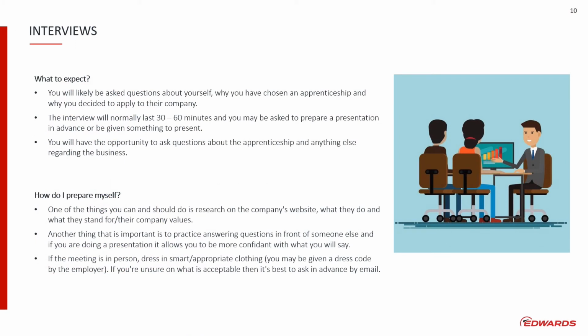What to expect. Your interview will often be the final stage before you're offered a position of employment, and they will likely consist of a few main things. There will be a section where you're asked questions about yourself and how you may react under certain situations, and this is where the employer will try to get to know more about you and your personality.